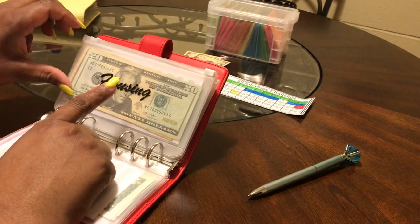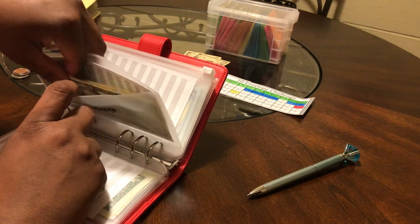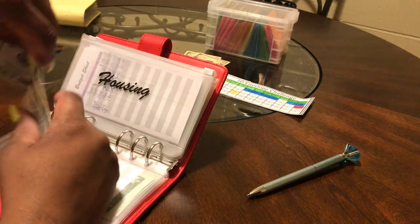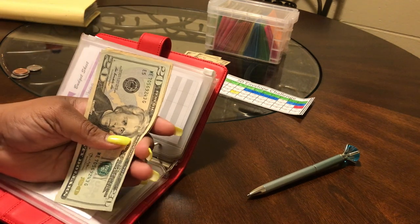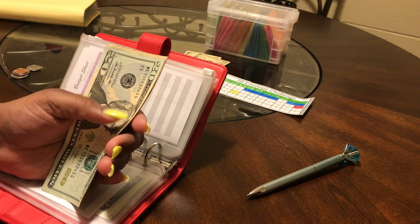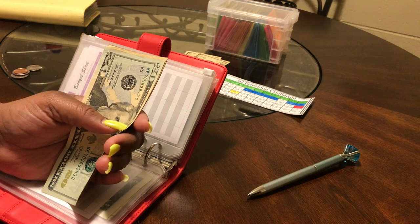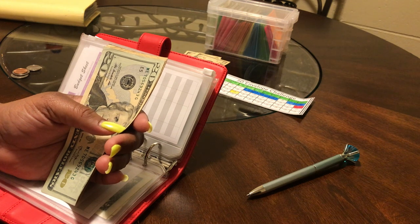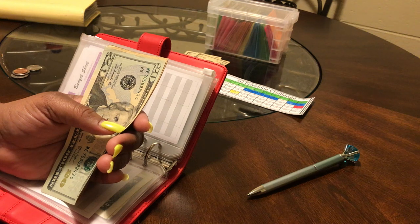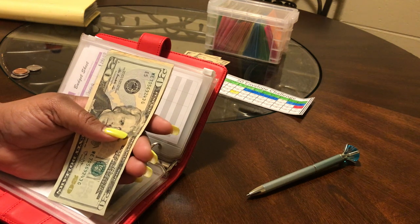Okay, going forward, housing. So, for my newbies, I do not disclose the full amount that I have in housing. I do have majority of my money, or all of my money here, is in my bank account, a separate savings account for housing. I am currently saving for a house. And we'll talk about that in a future video. I don't disclose the amount that I have saved.